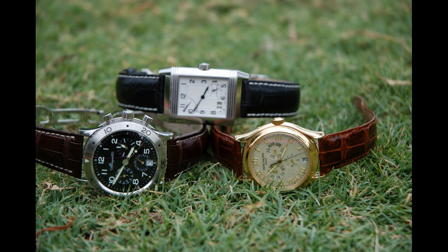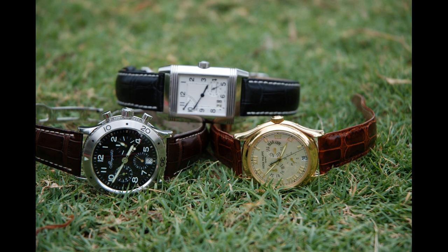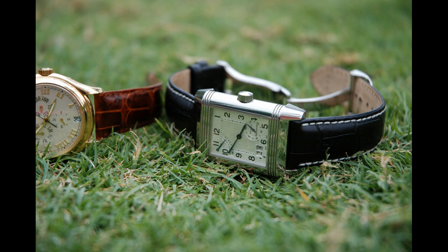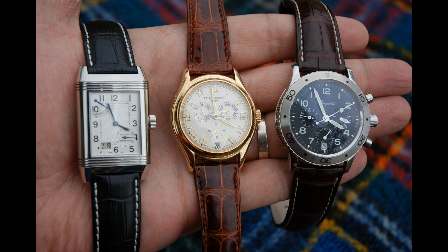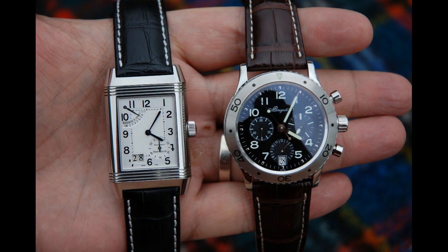And the Jaeger-LeCoultre Reverso Grand Date, it's really quite a big piece, and it's in steel, 8-day power reserve, 2-disc date system, which I think is exquisite. It's got a seconds indicator at the 5 position, and it's just absolutely gorgeous. Flip for display back, and I think you've got all your bases covered with this Jaeger-LeCoultre Reverso. What a grand piece to have, and I'm very pleased to have the Jaeger-LeCoultre Reverso Grand Date in my collection.